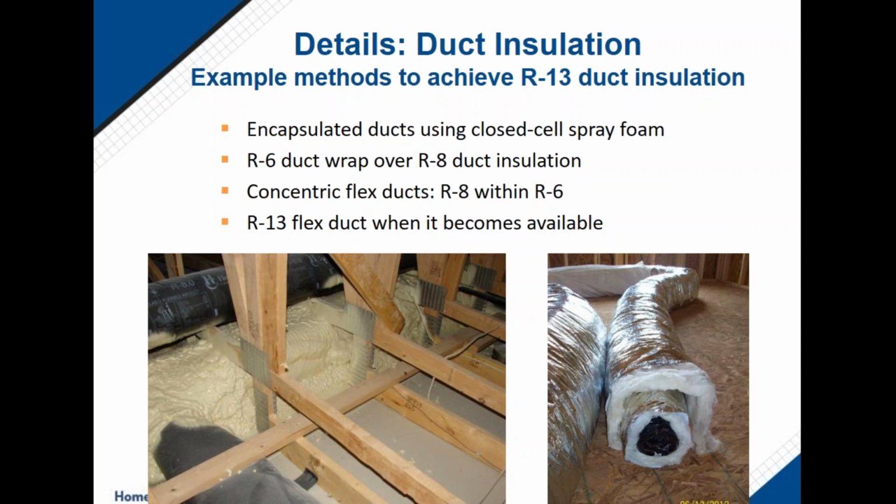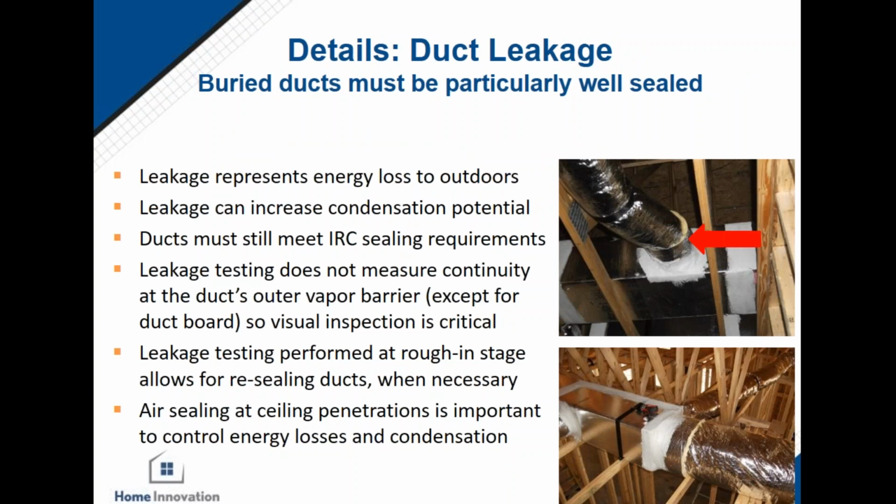So another method is R13 flex duct when it becomes available. So we'll have to see how the market responds to this. It's a supply and demand thing. And a reminder is to not overly compress the duct insulation. So we want to maintain that full value to avoid condensation concerns.